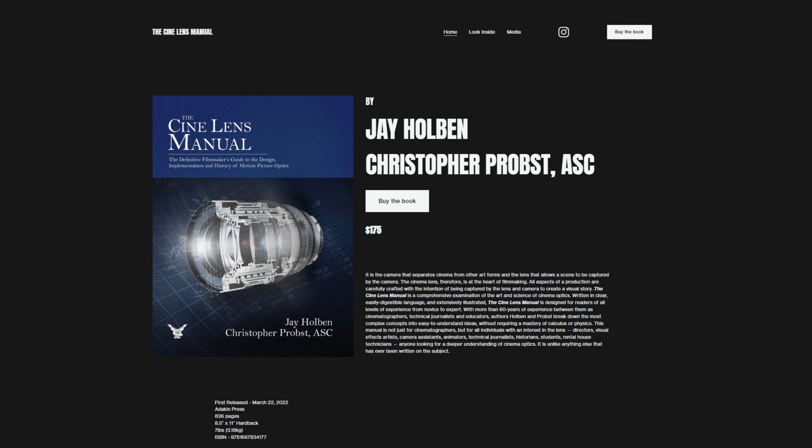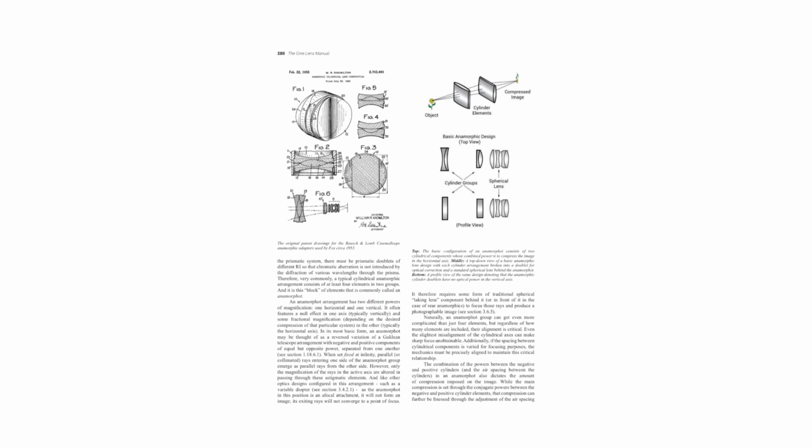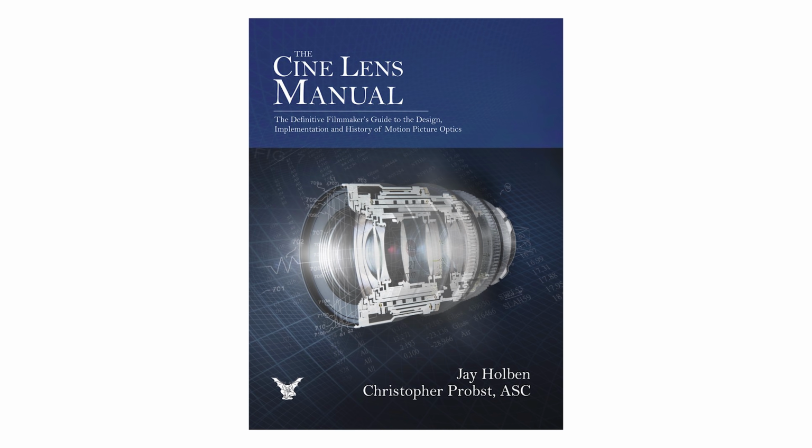It has had some high praise from various industry professionals, and I'm sure it's packed full of awesome knowledge and years of hard work from Jay and Christopher. I know it's not a lens and we don't sell it, but as a lover of lenses, it's something I am seriously excited to get my hands on. Fingers crossed our copies turn up as soon as possible.